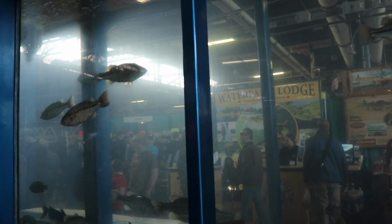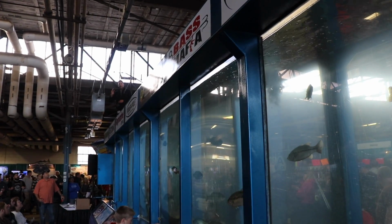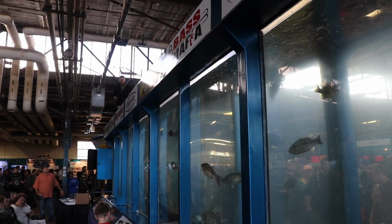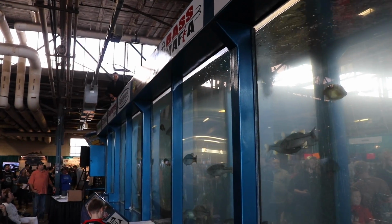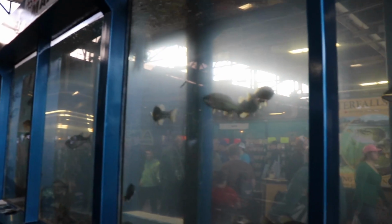I just want distance. I want max distance when I'm making a cast. So if you're going to set up and use this bait, sometimes if you have some wind, you're going to want the wind to your back. You want to do whatever it takes to get that bait as far away from you as you can, because oftentimes you're in clear water, and this is kind of a do-nothing bait.